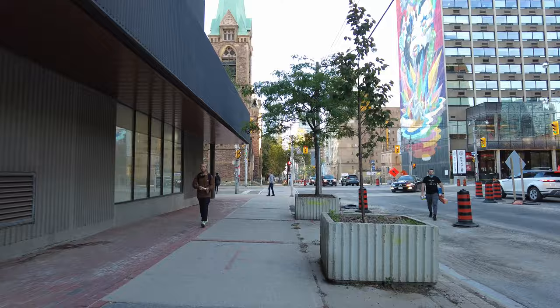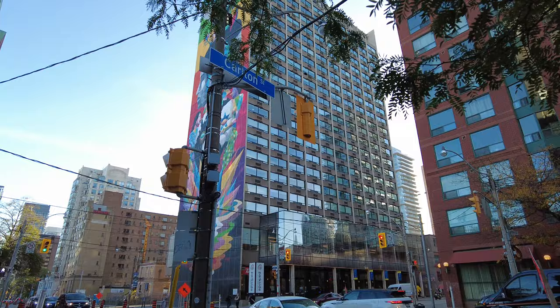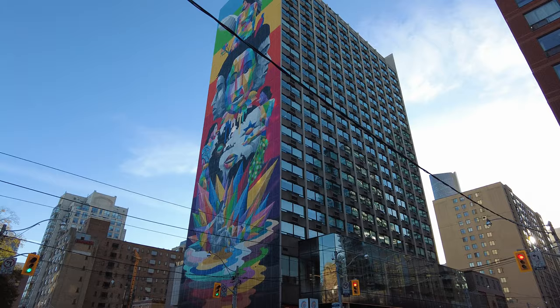There's the old Primrose Hotel. That was converted into a student residence for Ryerson University. I think that was around 2015. And that mural is by a Spanish artist. That went in a few years ago.